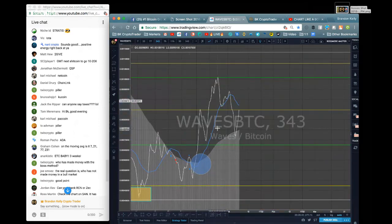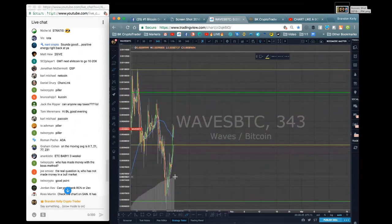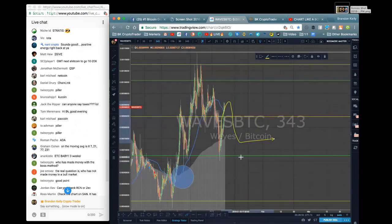This thing is in between cycles. It's not necessarily strong either way. I don't expect this little run here to hold, so you can expect it to come back down, just like every other chart right now, and to catch somewhere right on top of that 231.